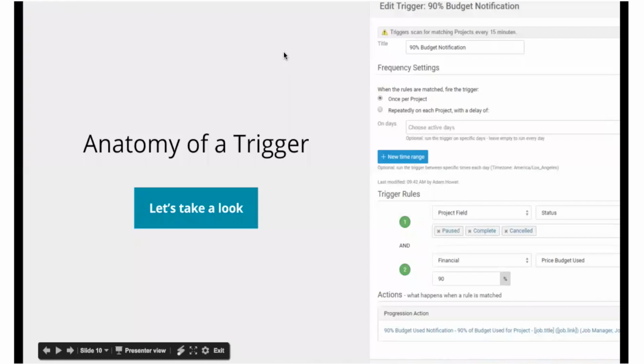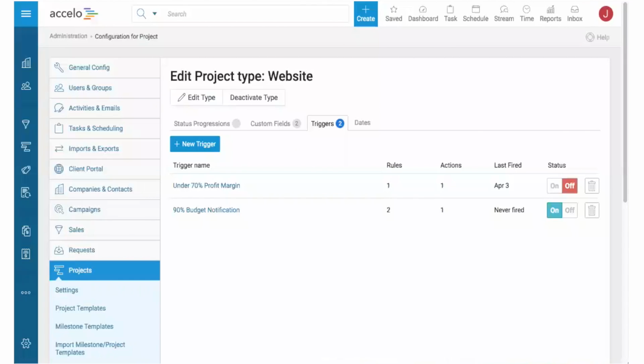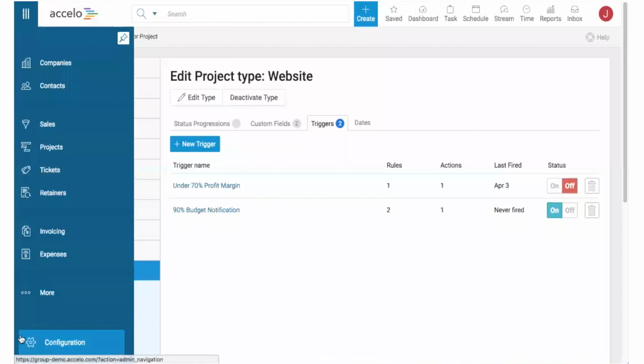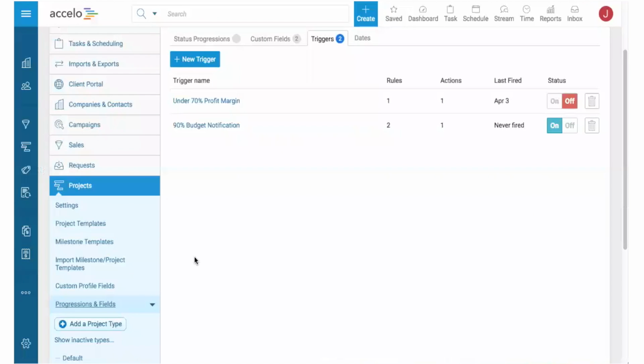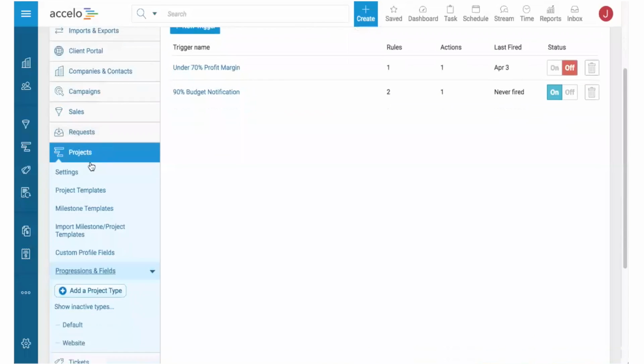So what I wanted to do is go through the anatomy of how to set up a trigger and what's involved in the trigger from the perspective of this trigger that we're just looking at with the project. So first of all, where do you find triggers? It's under the configuration gear. And then within each area of the trigger, for example, I want to set up a trigger for projects, but if I was setting up one for sales or requests, it would be underneath here.